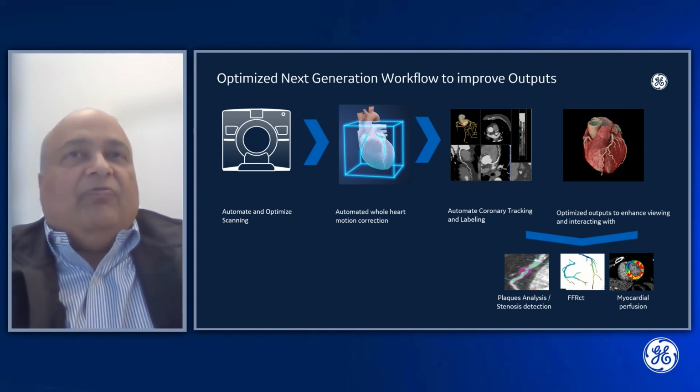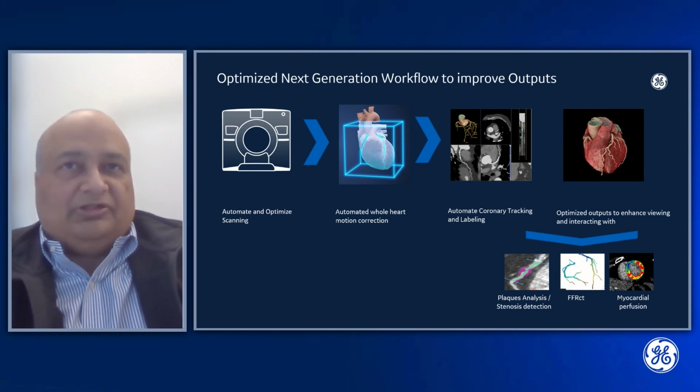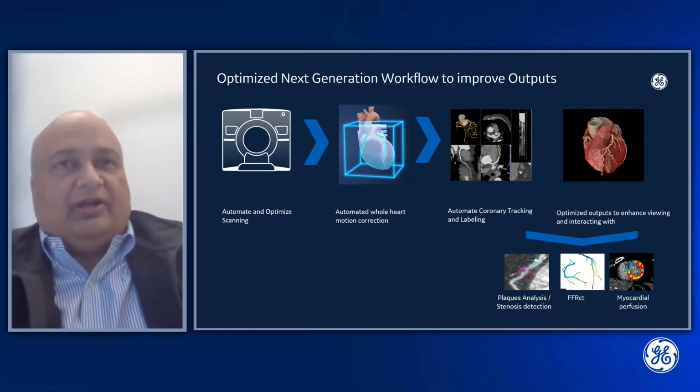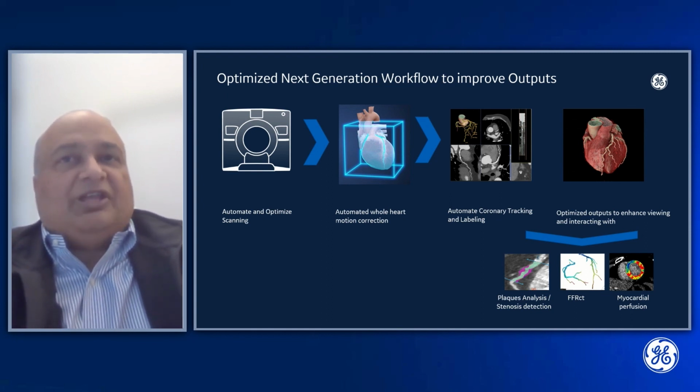Here is an example of what a future workflow would look like, right? It's the scanner, as I mentioned. Patient comes in, you know exactly which protocol to scan. The individual variations of that patient will trigger compensation on the scanner at the acquisition mode. We will generate a whole heart motion corrected exam. These will then flow into a post-processing where all of the coronary arteries will be fully tracked, labeled, and presented in a view that the physicians can really assess each one of those coronary arteries independently. These outputs can then go and feed.